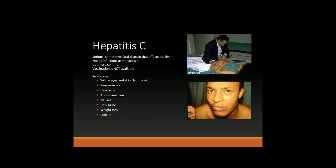Hepatitis C. Serious, sometimes fatal disease that affects the liver. Not as infectious as hepatitis B, but more common. Vaccination is not available. Symptoms: yellow eyes and skin, jaundice, sore muscles, headache, abdominal pain, nausea, dark urine, weight loss, fatigue.